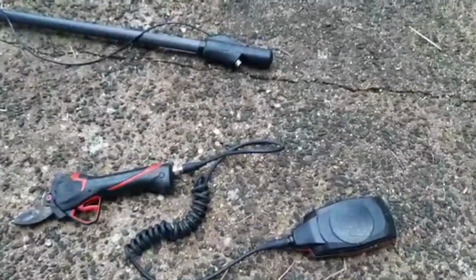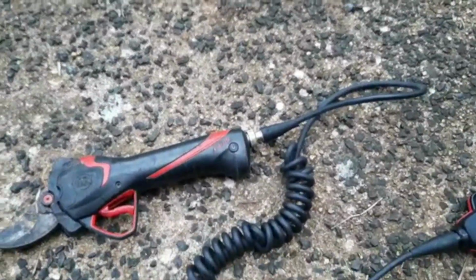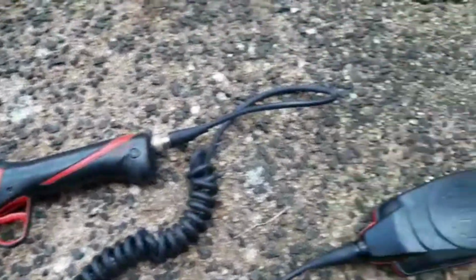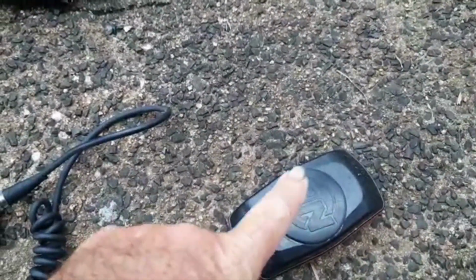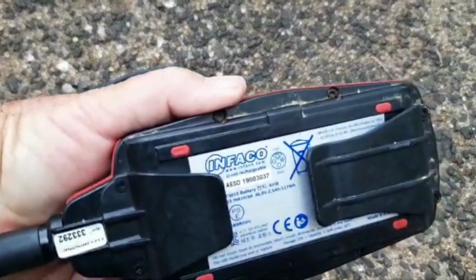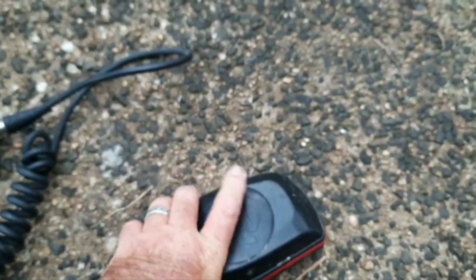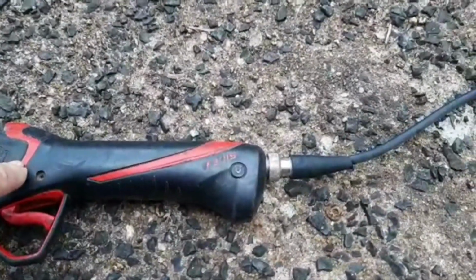Get those jackfruits hopefully finished pruning. It's the next morning from when I went to pick up the new part for the pruners. Okay, this is what we use. It's an Infaco battery pruner setup. The battery pack here can either clip onto a harness, a sort of backpack, or straight onto the belt. Then the lead goes into the back of the pruners there.